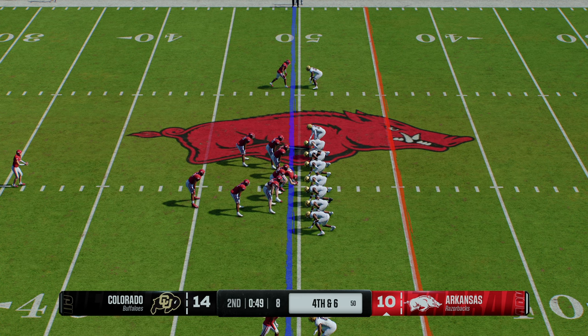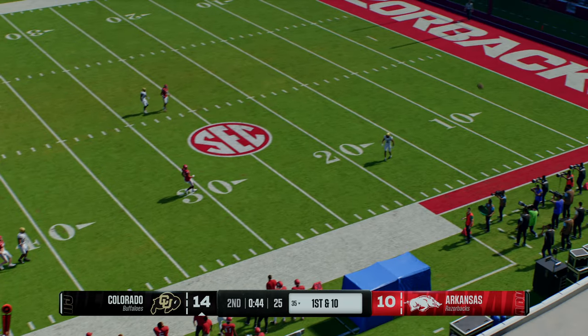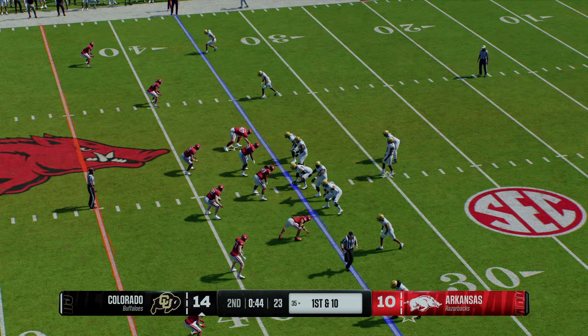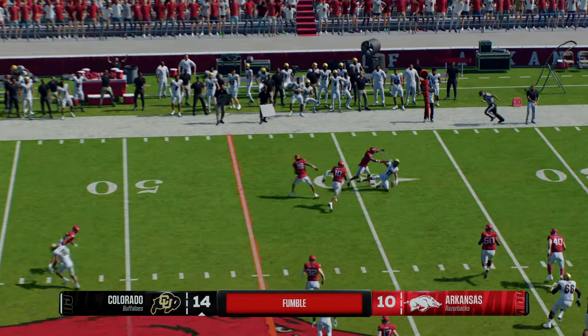And the Razorbacks will send out the punt unit. This will be the second time they've had to kick it away. A fairly short distance here toward the sidelines, not his best work. Colorado has the ball back, and the Buffaloes hoping to put their team in prime position on offense. Quick strike complete.